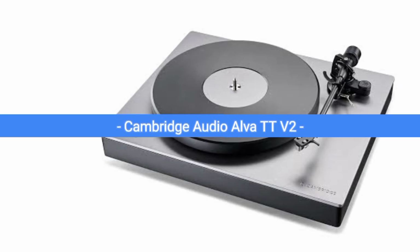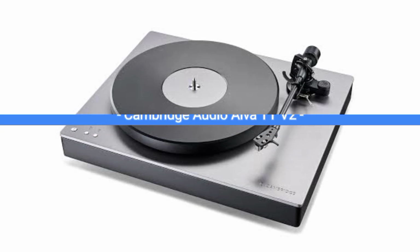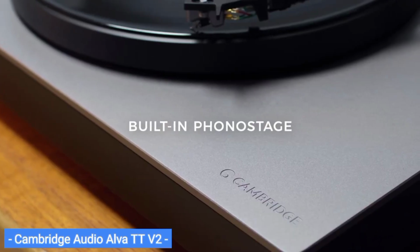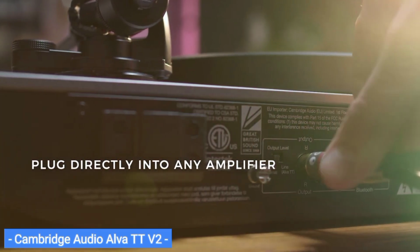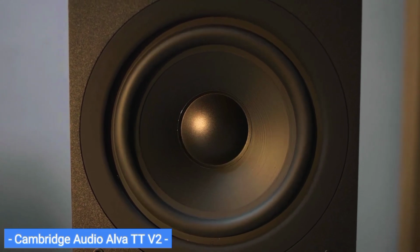First on my list is Cambridge Audio Alva TTV2. The Cambridge Audio Alva TTV2 is the best turntable that offers great sound. This turntable comes with a built-in phono stage, so you can connect it directly to an amp or speaker. The phono stage can also be turned off if you are already using another audio setup.